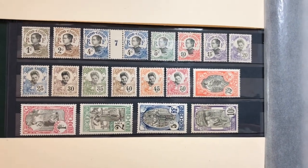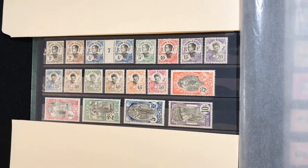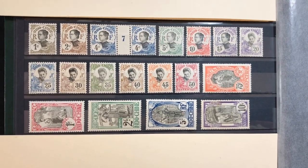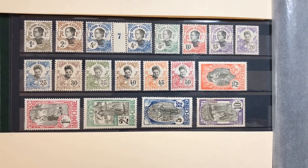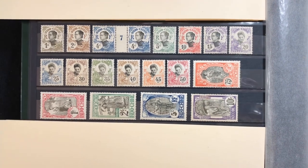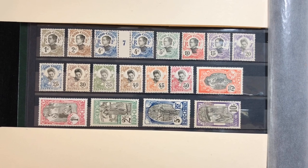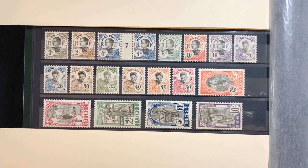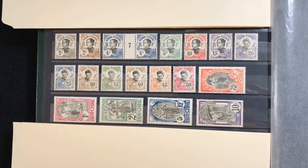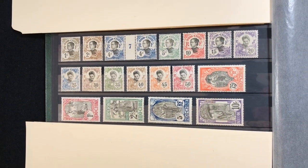This set is Scott catalog numbers 41 through 58. There is a total of 18 stamps. The price for this set in mint condition is $267.75, and used it's $202.30. Of course, the higher valued stamps are worth the most, the 5 franc and the 10 franc. But it is a nice collection to have. It came out in 1907, so it's over 100 years old. And I would highly suggest that you collect this set for your collection.